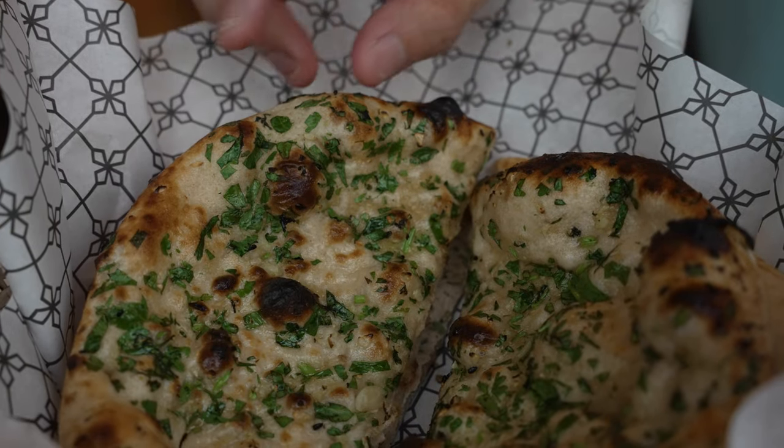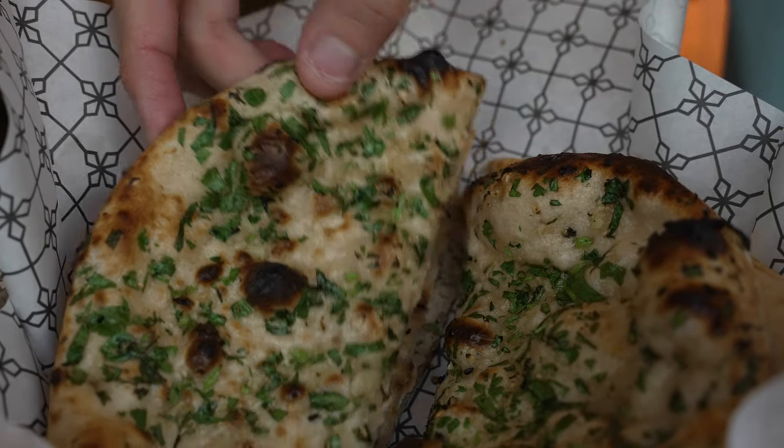So, without further ado, I'm going to try the garlic naan on its own first because I absolutely love naan. The great naan should be fluffy, a little bit of chew, sort of like a pizza dough. And I'm expecting the fragrance of the garlic.